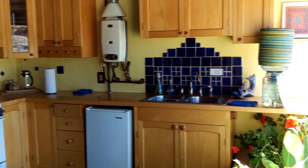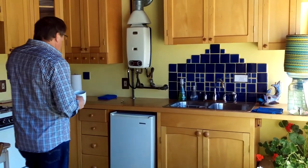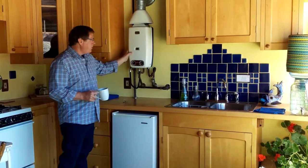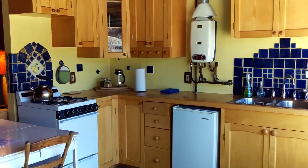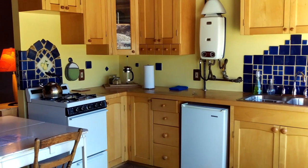So tell us about the hot water heater there. Well, this is an instant hot water heater. The moment you turn on the hot water, this kicks on and begins providing instant hot water for both the shower and the kitchen. And so it's kind of a neat idea. They've got a pretty little appliance that they could put there so it could be a little showy. I think it's kind of cool.